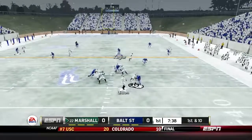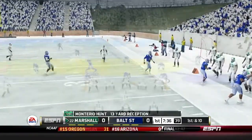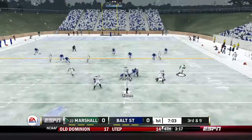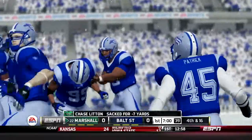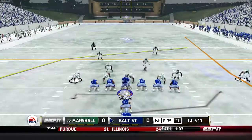Here's Litton on a play action. He's going to go right side, and it looks like Montario Hunt's going to get his foot down and a first down. So now we go to a 3rd and 9. Here's Litton. Steps up and he's sacked. That's Nick Wentworth on the sack. Bringing into this drive, a very promising drive for Marshall, but they couldn't finish it off.